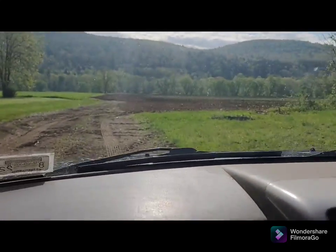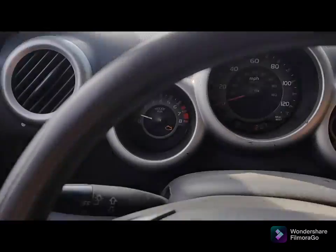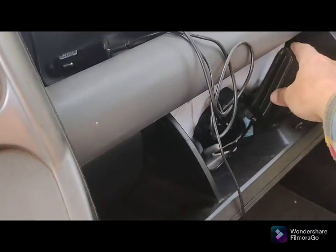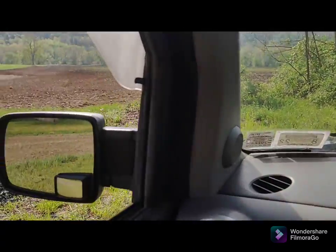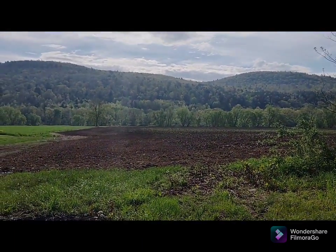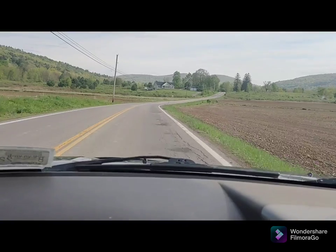Park off to the side here in case they come back in with equipment. Even though it don't matter. And hopefully I get back. What a good point. Or at least broke. See ya.